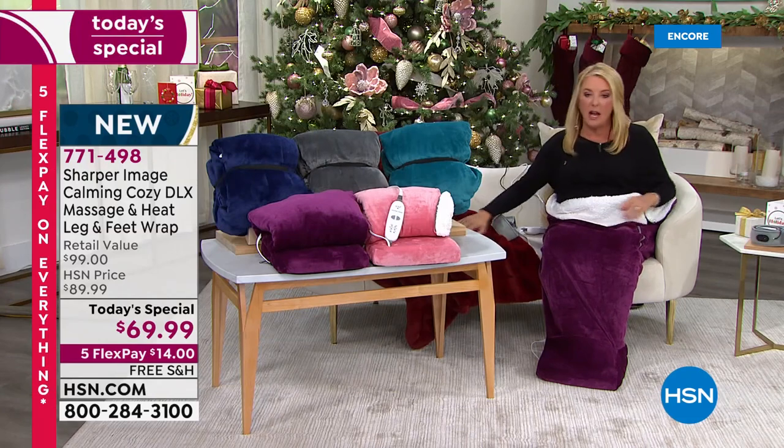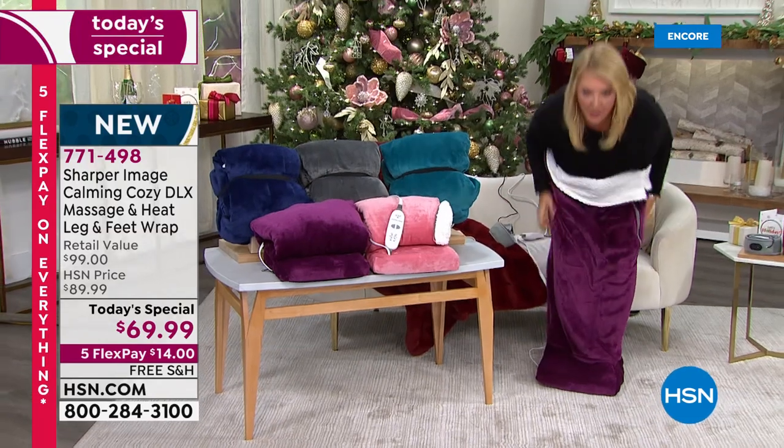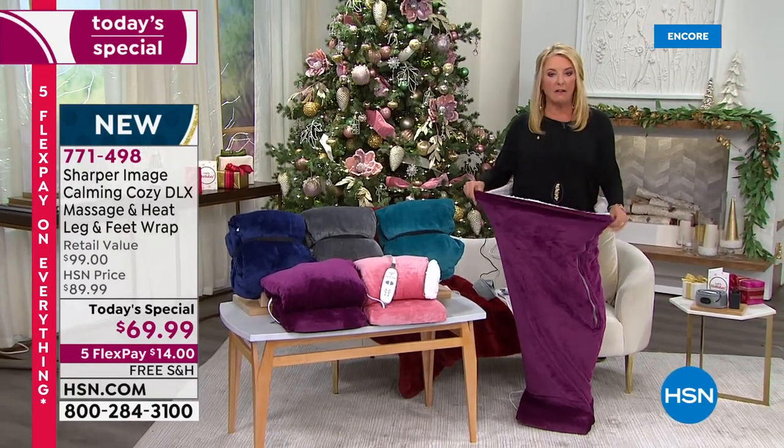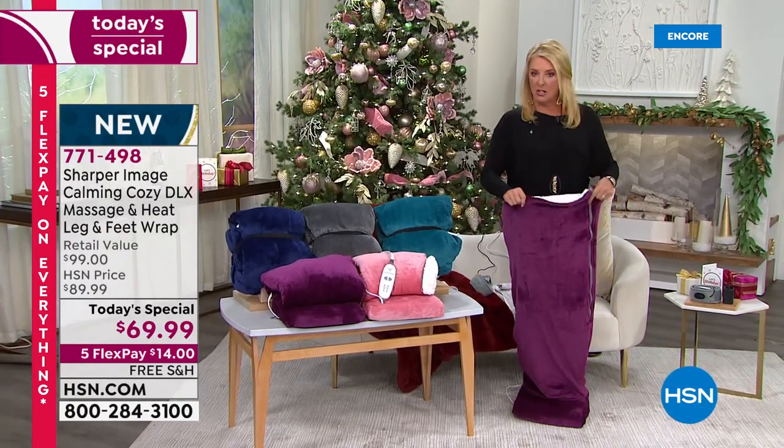Also, I do want to show you kind of size-wise. I'm going to stand up in this so you guys can see it, but I want you to see from the side, there's plenty of room here. I am not a petite little thing. I'm a good old Ohio Midwestern girl, okay?